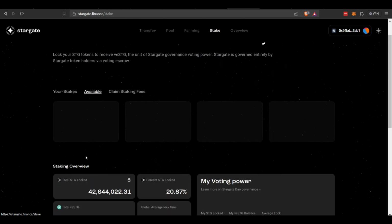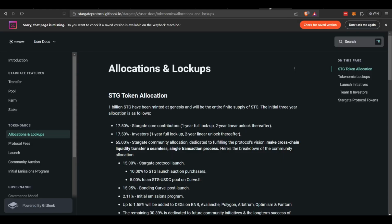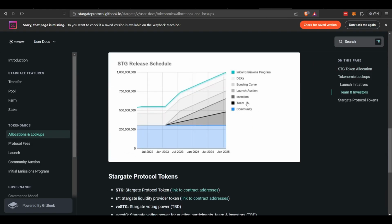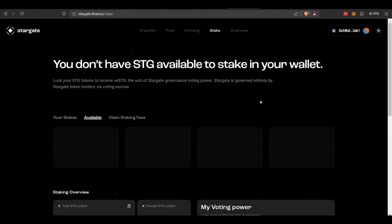Once you stake your STG tokens, you're going to receive this veSTG, which gives you the ability to vote and become a part of the protocol. So you have voting power, veSTG, and you can look at various other tokens in this protocol. All right, so that's how you make crypto passive income with the Stargate Finance project. Fairly simple, straightforward, very clean.